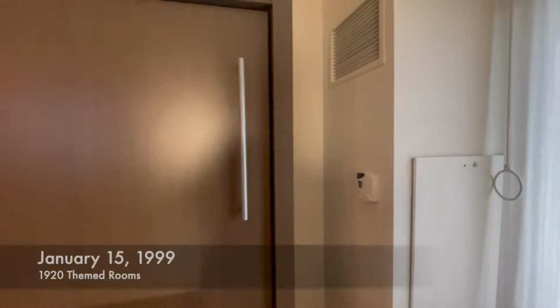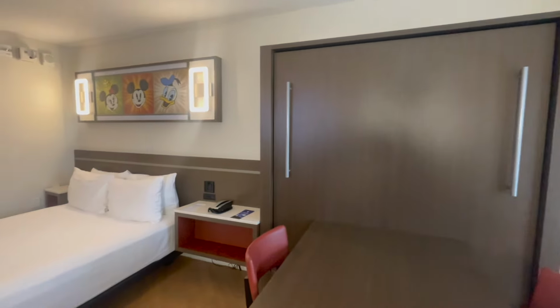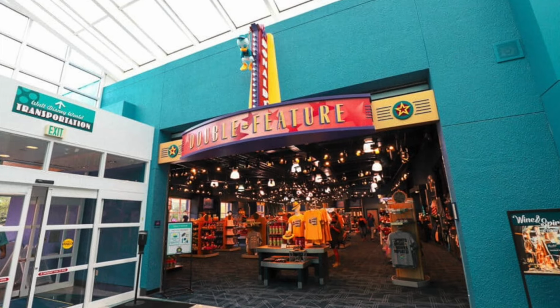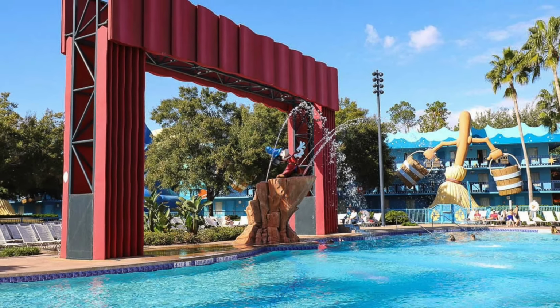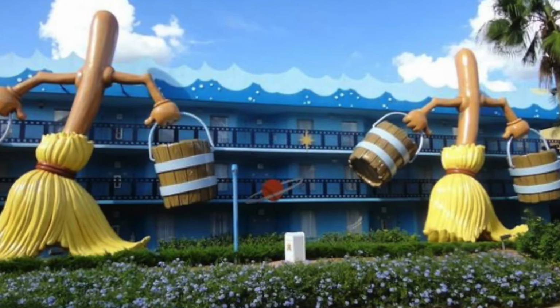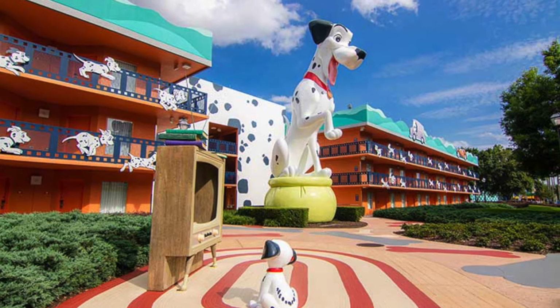Originally opening in 1999 and boasting a whopping almost 2,000 rooms with basic amenities such as the World Premiere Food Court, self-service laundry, and a convenience store called Donald's Double Feature, this resort hotel has a lot to offer. Sporting 2 pools, this oversized themed resort features a giant Toy Story themed area, Herbie the Love Bug, the Mighty Ducks, Fantasia, and the 101 Dalmatians. The All-Star Movies Resort has something for everyone.